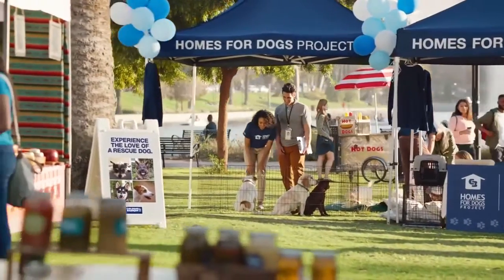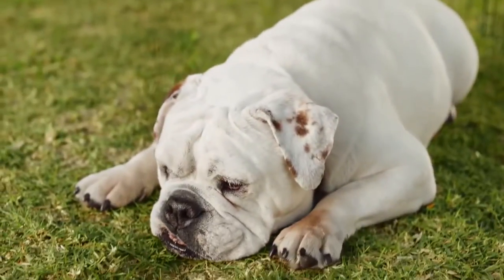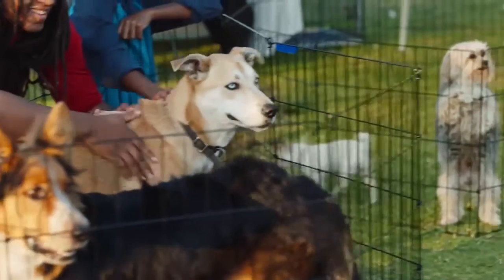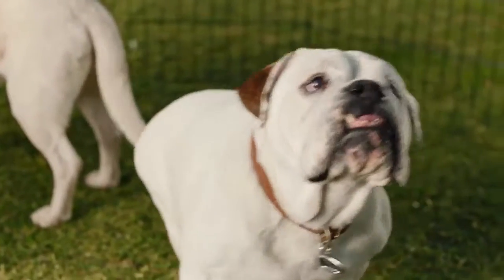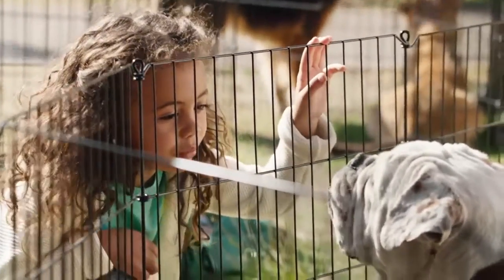Amazing. Oh, who's this old guy? Oh, that's Cooper. Hey, Cooper. Yeah, he's seen a few of these. Most people like to adopt the younger dogs, but one day your time will come, huh, Cooper? Aww. Sweetheart, what about these puppies? Oh, they're cute. How about you, baby? Mommy, puppies. Mm-hmm. Mommy, Daddy, that's it, that's the one. What's his name? Cooper. Hi, Cooper.